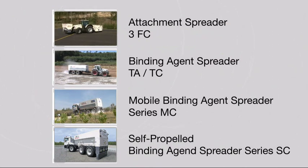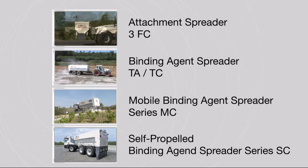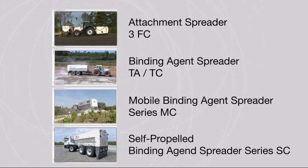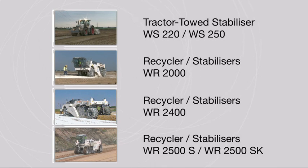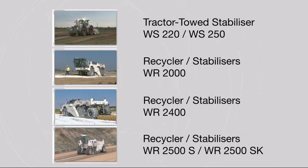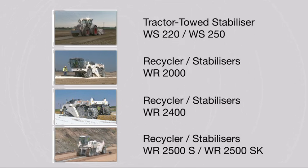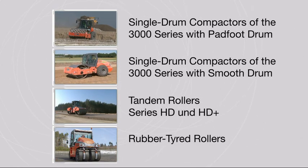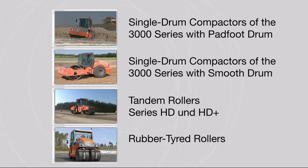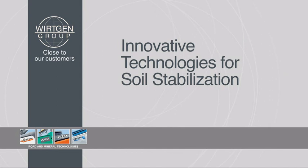Streumaster binding agent spreaders come in numerous shapes and sizes, ranging from mounted spreaders and towed spreaders to built-up spreaders and special carrier vehicles for extremely difficult terrain. The Wirtgen range of soil stabilizers, equipped for every eventuality, from tractor-towed stabilizers for small and medium jobs to the self-propelled WR series with working widths of 2 to 3 meters for large-scale construction sites. HAM compaction technology guarantees lasting, in-depth compaction. The Wirtgen Group, innovative technologies for soil stabilization.